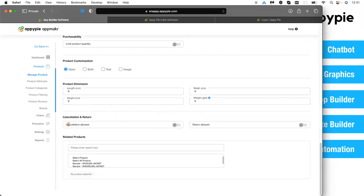You have a way of cancellation and return as well. Are you going to allow cancellation? You can turn that on or off. If you're going to allow returns, you can also toggle that on or off. Related products. So I think I showed you this on the other screen.